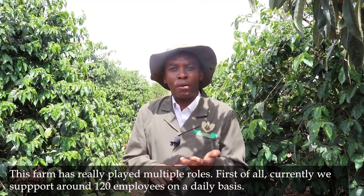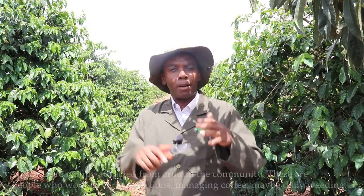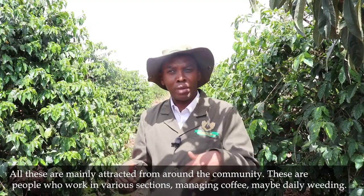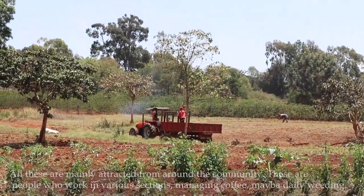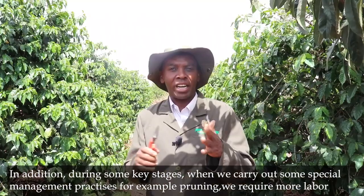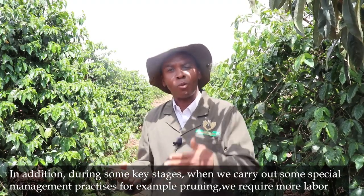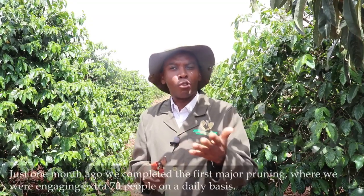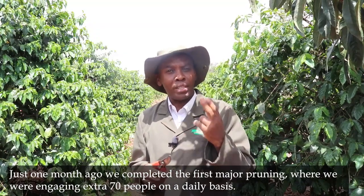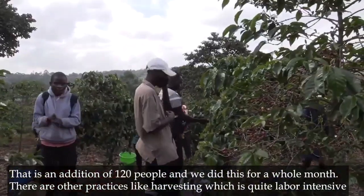First of all, we support currently around 120 employees on a daily basis. All these are mainly pulled from the community around. These are people who work in various sections, managing coffee, maybe dairy, weeding. In addition, during some key stages, when we carry out some special management practices, for example, pruning, we require more labor. One month ago, we completed the first major pruning, where we engaged on a daily basis an extra 70 people. That is in addition to 120. And this one we did for a whole month.